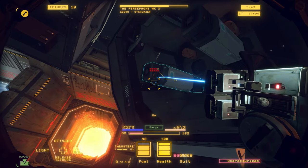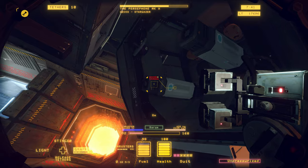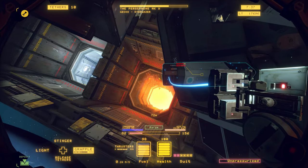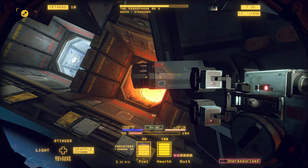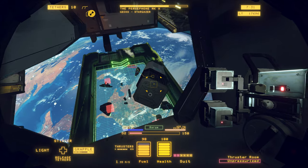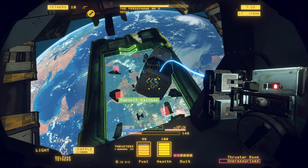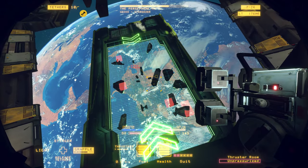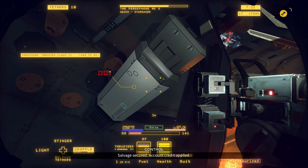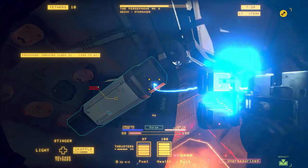The thrusters are incredibly delicate. You can see that one yellow square means one little hit and it's down to its critical section of health. And then we're going to start losing value and possibly lose the unit, because while we purged the lines of fuel, the engines themselves still have fuel in them. All right, there's one thruster. Salvage secured. Account credit applied.